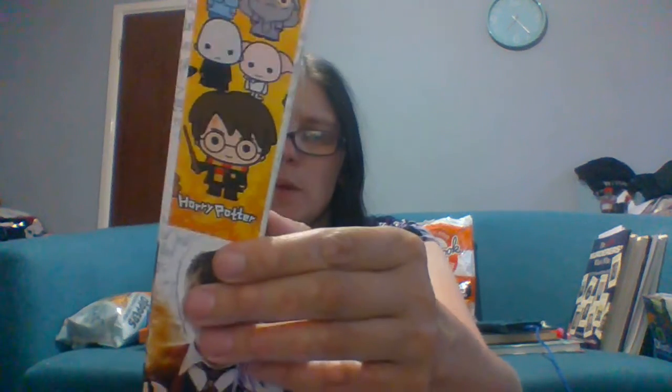And then last of all, we have another repeat item. And this is a poster, but it is different but the same. So in the previous box, I will link it up here, we got a Harry Potter poster set. This is a different poster set, and this is technically their junior posters or their weird posters.